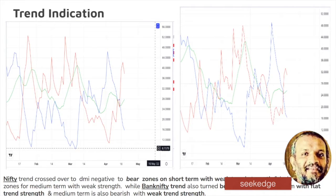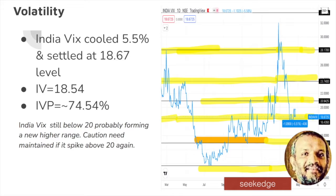Trend indications, if you see, it's bearishness in the weekly and the daily on both indices, Nifty and Bank Nifty, right? So the bearishness has got rising strength that is seen today on the Nifty, but overall DMI negative is falling. Actually, you can see that it's bearishness, that the trend continues there. That's evident from both the charts. With weak strength overall, you can say it's not very heavy bearish, right?